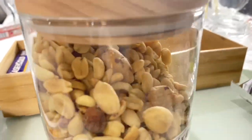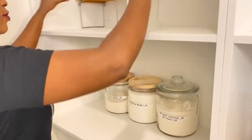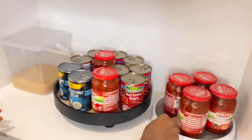So after putting all the things in the jars, I took them back to the pantry and I just started putting them in, but then I moved things around a lot to see what I was going for and what I like.